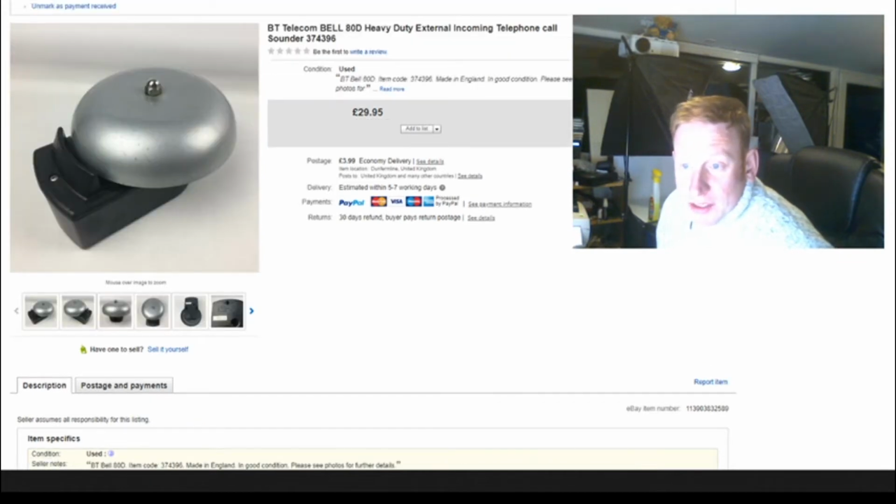This one was interesting because it came out of a junk stall. It's basically a vintage telecom bell that you would have on a wall of something like a reception, so when the telephone rings, the bell sounds. It's quite a rare item to find nowadays. Well worth getting though if you do see them, because this one sold for £29 plus the postage.